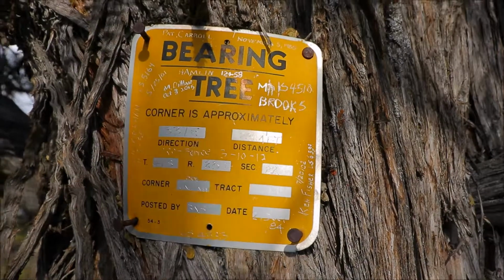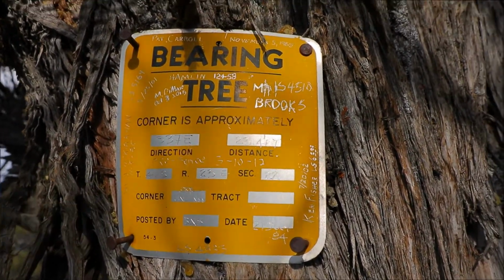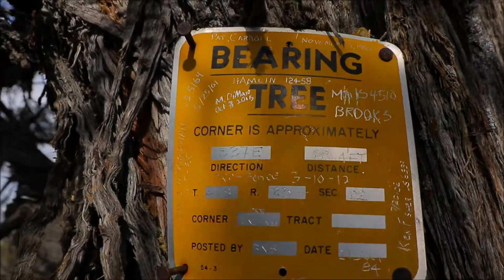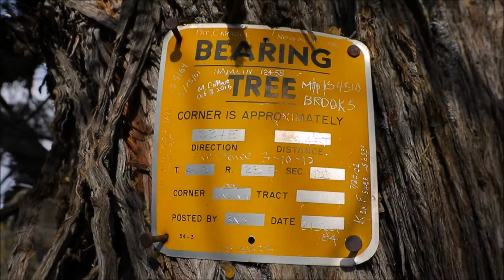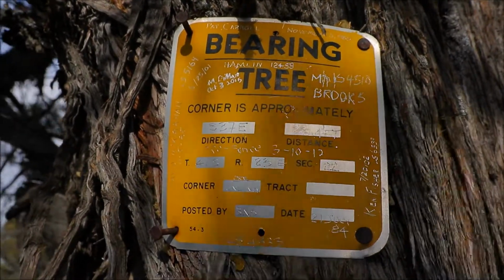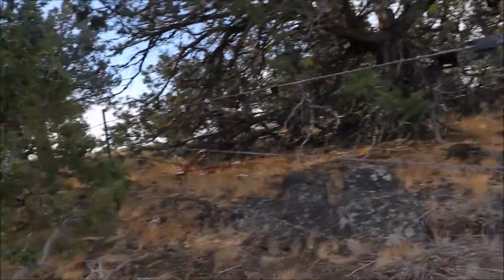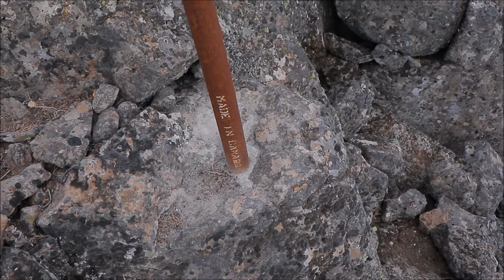Just behind is this bearing tree sign on the juniper. It's dated 21st of July 1984, but it's got a handful of other signatures from people. There's one from 2015. Back at the end of the fence, it says made in Canada.